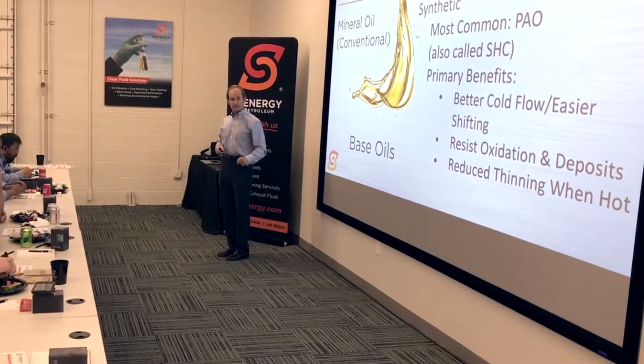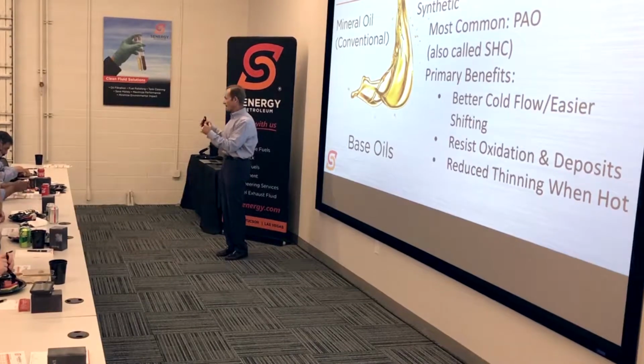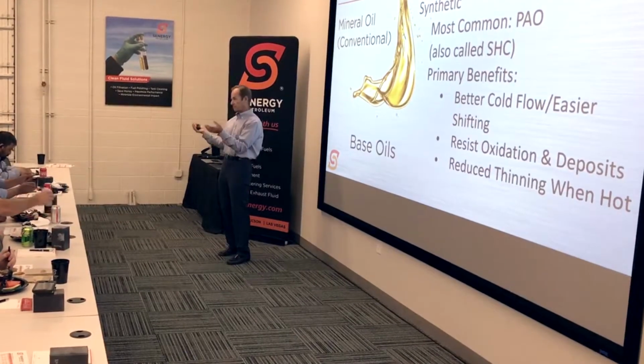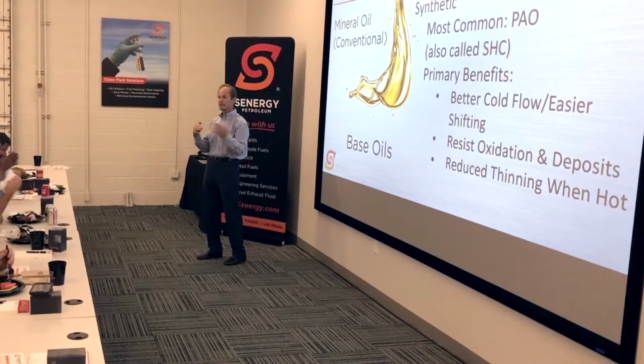And the third benefit is when you heat them up. Okay? All oils will thin out as you heat them up. Synthetics thin less, so they remain thicker as you heat it up to the same temperature. They remain thicker, then you end up with a better oil film between your gear teeth and more protection. So that's the third benefit on the synthetics.